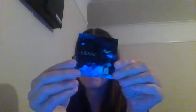It is, again, a very small sample. It's just 5 mils in there. I don't even think it would cover your entire face. You'd probably get just under your eyes done, or your T-zone, or your wrinkles up here, maybe. It's a very small sample again. I must say that I suppose with it being $3.95, the samples are going to be small, but they are quite small though. But you do get it back though.